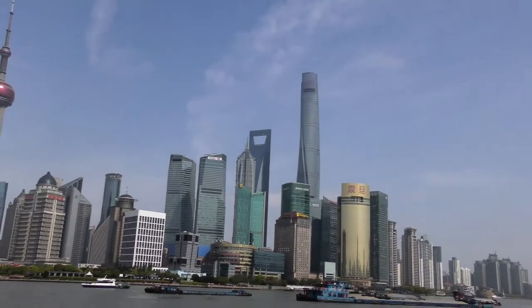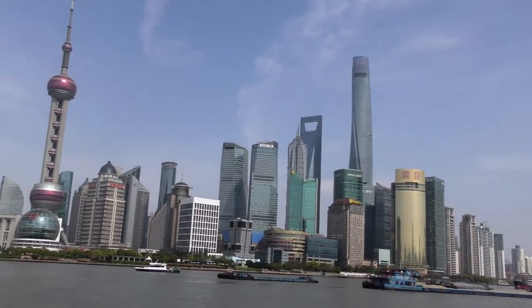Tower, which is the second or third, I'm not quite sure which, tallest building in the world, would you believe it? It's quite new, only opened a couple of years ago. We'll talk you through in more detail later on. But now though, let's go to a different part of the city and see some China.